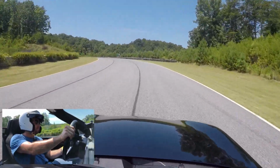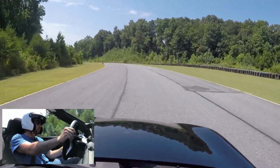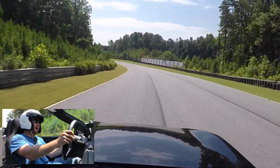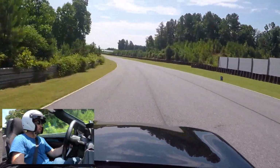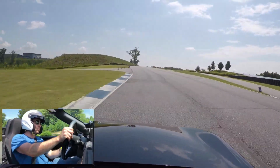Flat. Kind of short shifted a little bit, but this car doesn't make a ton of peak power way up high, so it's okay, I think. I'm going to try 5th through here instead of 4th. See if that helps keep it a little more stable.